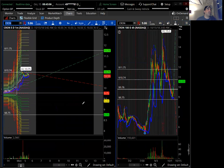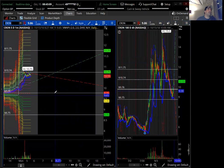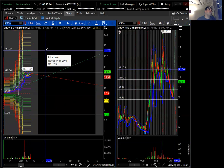But what really interests me about CRON is, from the pre-market lows to the 100% above, we've got about $2 worth of range. And on a sub-$10 stock, right at $10, that is a lot of range for a day. So as long as the volume stays consistent and the price action doesn't fluctuate like ridiculous, the thing I like about CRON is you have a good range of movement for a relatively low-priced stock.